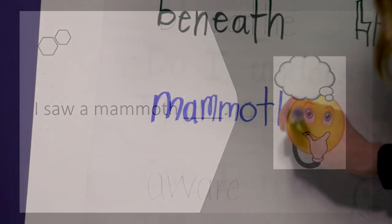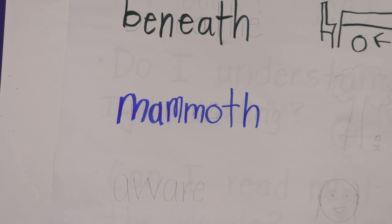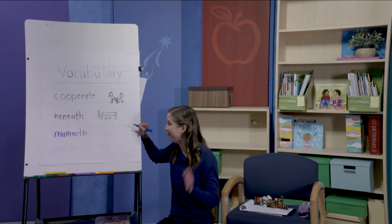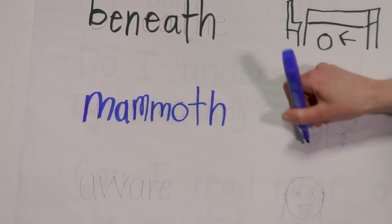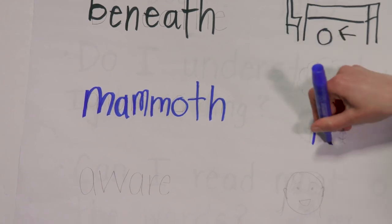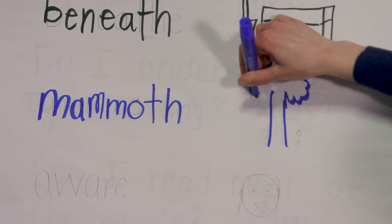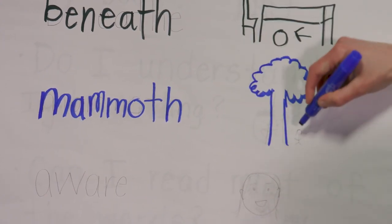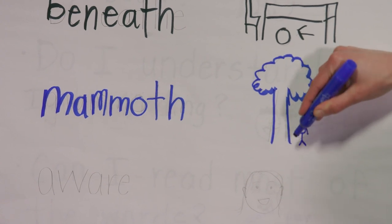Wow, I heard so many good sentences. I heard one reader say they saw a mammoth elephant. You bet. Elephants are huge. I wrote mammoth on our vocabulary chart. And I'm gonna draw a giant or mammoth tree because some trees can be mammoth or giant. I'm gonna draw a little tiny person over here to show how mammoth the tree is.